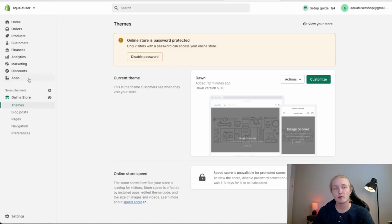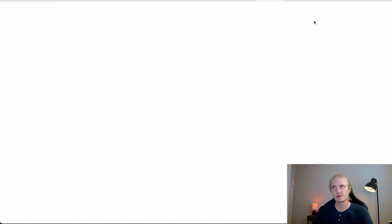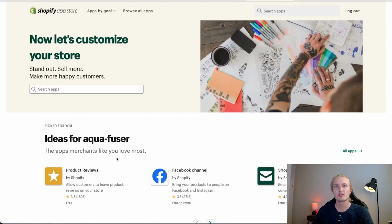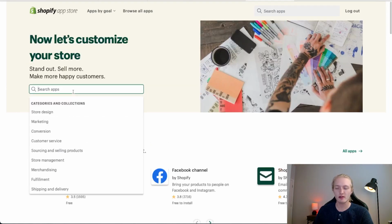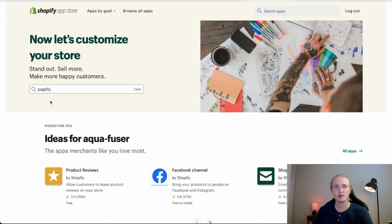Next thing I wanted to talk about is the apps category. Now Shopify offers, it seems like, thousands of apps you can add to your store. If I just go to the Shopify app store, a few I can think of right off the top of my head would be some type of page builder app. So I like to use Pagefly. It makes it super easy to drag and drop to build websites.